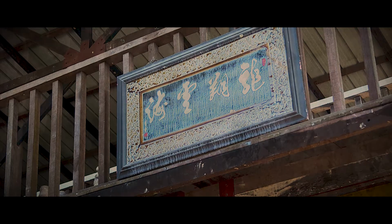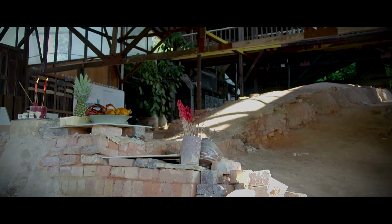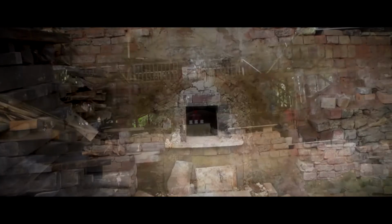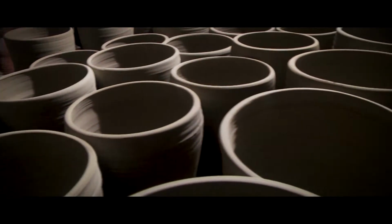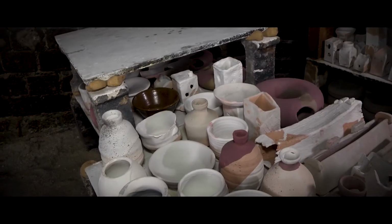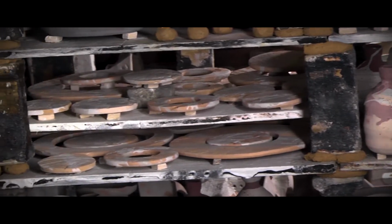Thow Kwang's dragon kiln, which is 27 meters long, was built in 1944. It is made up of a front firing chamber known as the firebox, the main chamber of the kiln where ceramic pieces are fired. It can house from 3,000 to 5,000 pieces of various sizes at any one time. The pottery are neatly stacked on shelves on top of each other and separated by waddings.